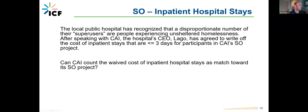All right, what do we have next? Inpatient hospital stays. The local public hospital has recognized that a disproportionate number of their super users are people experiencing unsheltered homelessness. After speaking with CAI, the hospital's CEO, Lago, has agreed to write off the cost of inpatient stays that are less than or equal to 3 days for participants in CAI's street outreach project. Can CAI count the waived cost of inpatient hospital stays as match towards its street outreach project? So they waived those inpatient hospital stays. Can the value of those stays be counted as match towards the street outreach project?